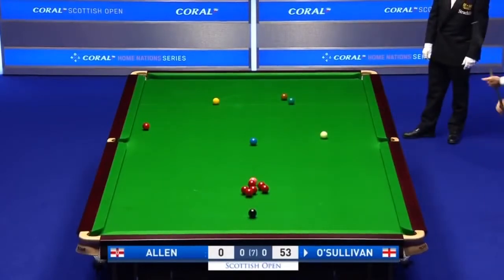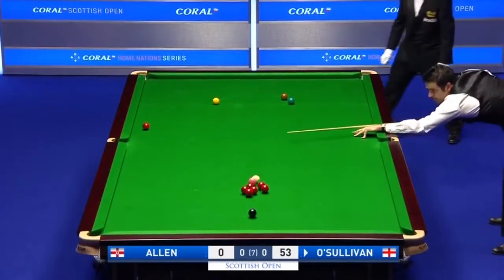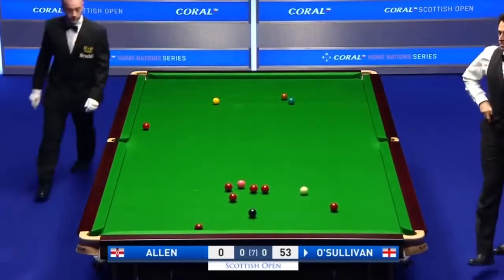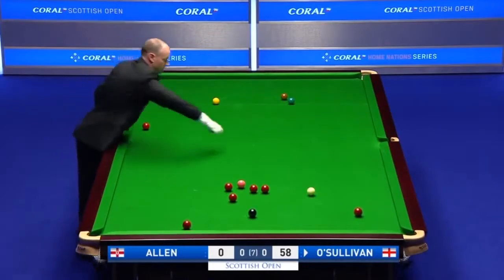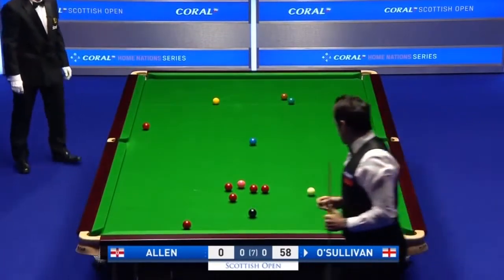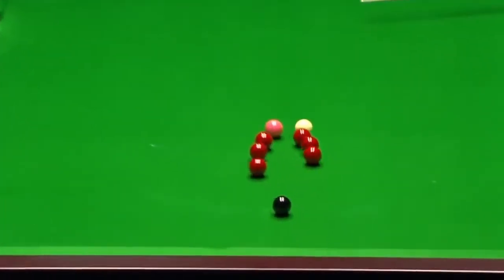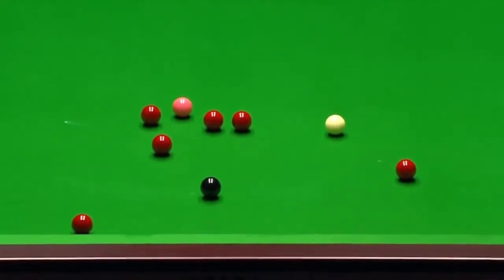53. Two ways of going into these. Top spin around two cushions with running side or with pace directly. Oh, that is just a wonderful shot. It was a little straight, but he made the angle perfectly. Beautiful. 58. This is well worth another look. Couldn't see it played any better.